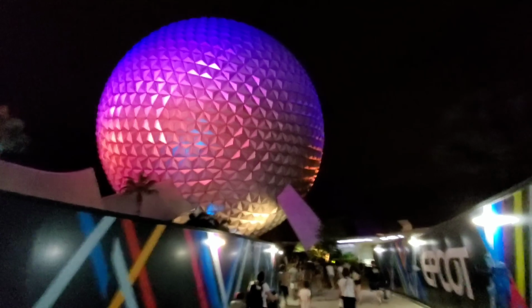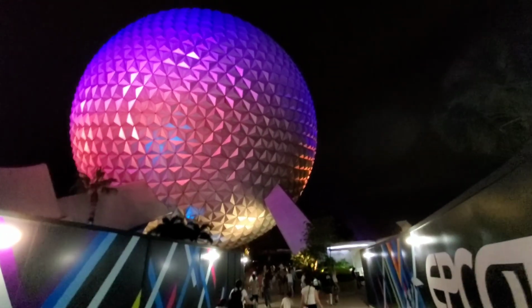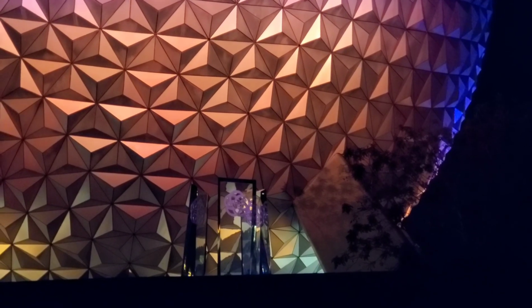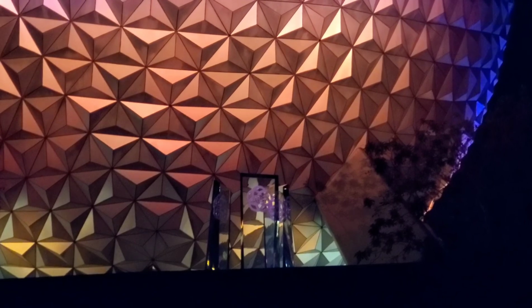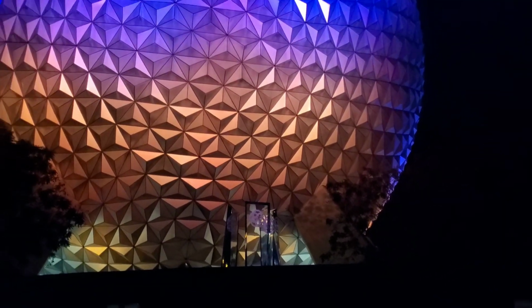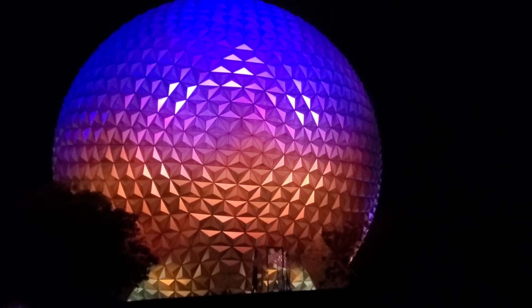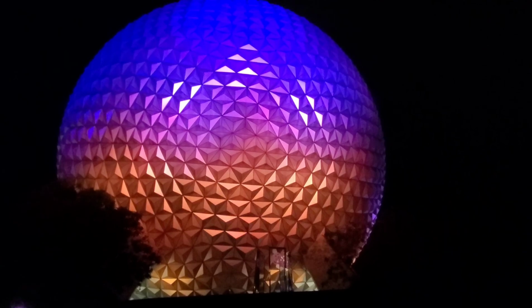The globe looks awesome at night, even with all these walls up and around. It looks spectacular. I don't know if you could see them there. You could see them a little bit. They stand out pretty well. There's the new pylons. Amazing. I love it, guys. Absolutely love it.